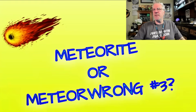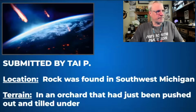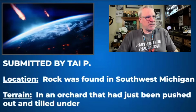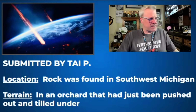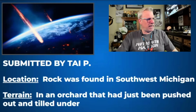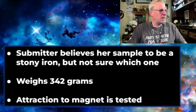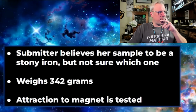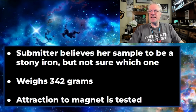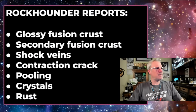This is our third submission for the day. This is from Ty. And the rock was found in southern Michigan. I think this is the second one from Michigan. Wow. In an orchard that had just been pushed out and tilled under. So the reporter believes the sample may be a stony iron, but is not quite sure. The actual weight is 340 grams, and the attraction to a magnet was tested, but I don't know what the result is. So we'll see.